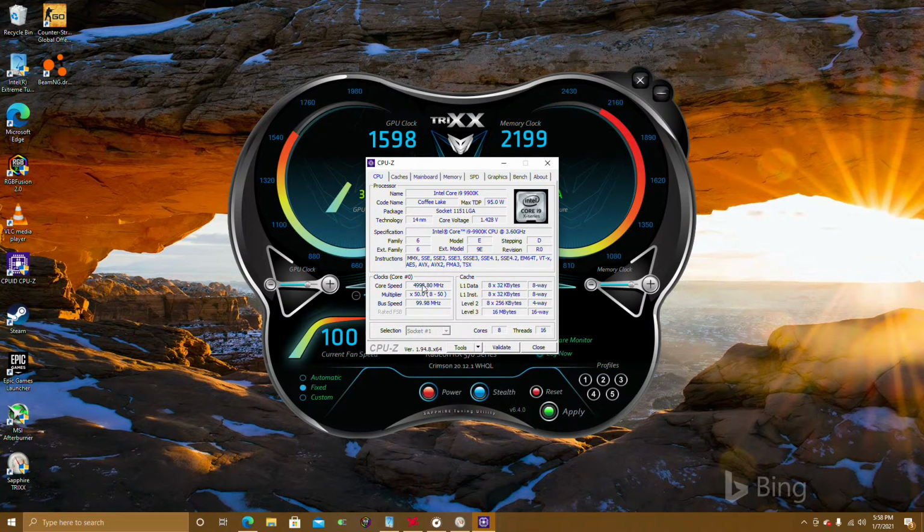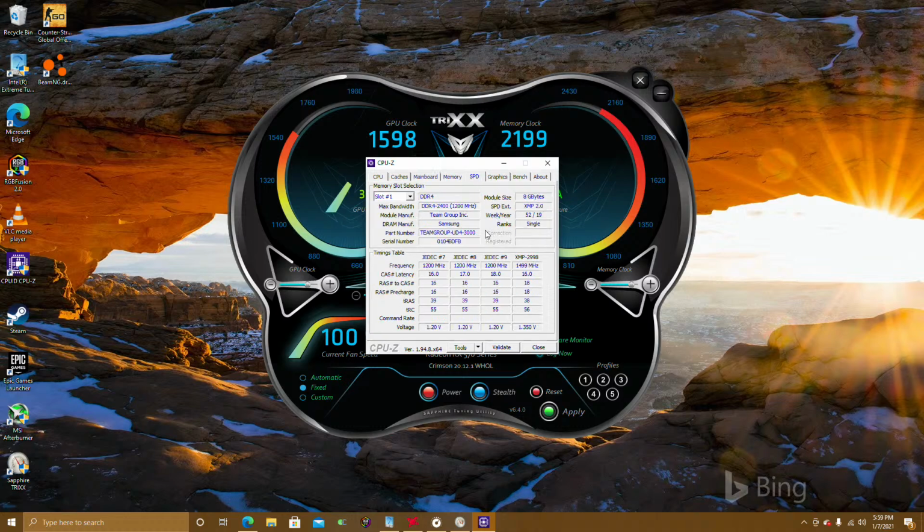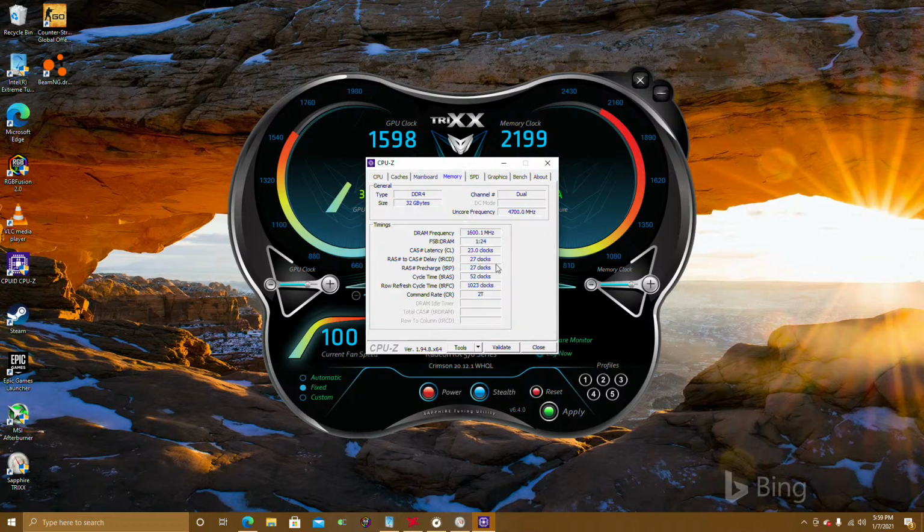I'm doing 5 gigahertz like the software told me it was doing. Caches, not much. Now, DRAM frequency is usually around half the speed it's actually running at when you're doing desktop apps. Uncore frequency, that's basically my cache. XMP profile, is that a memory timing? 1,203 clocks, row refresh cycle time. I don't even know what that is, but it looks good and doesn't hurt my performance too much. Cycle time 52, easily at like 39.